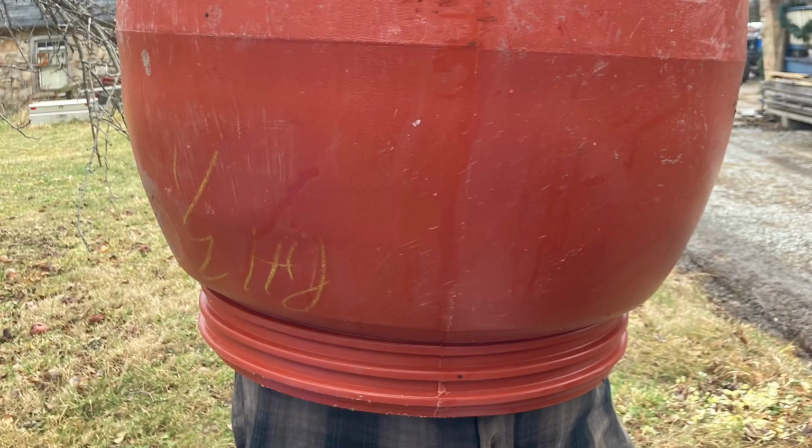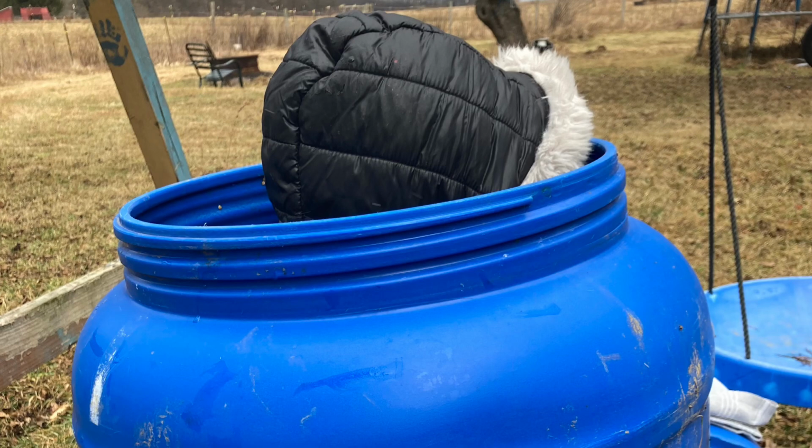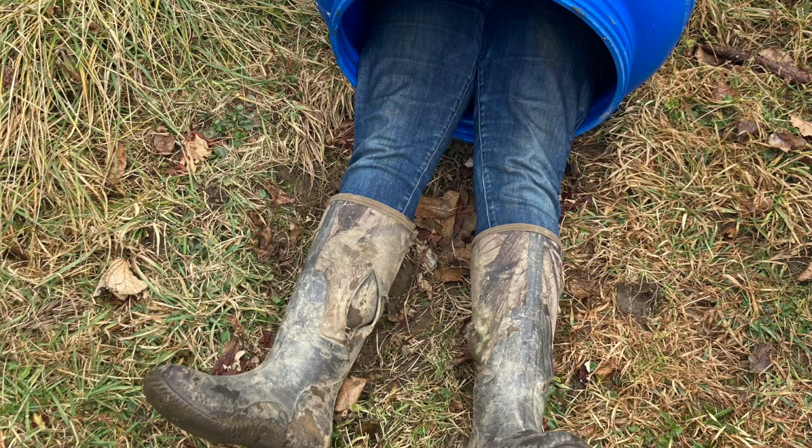So our children had a great time getting these barrels cleaned out. So thankful for the work they do for us around the farm. They got in there, they got all of them washed out, cleaned out. And then the biggest part was getting them dried out so we could put the feed in a dry barrel. But they had a barrel of fun doing it.